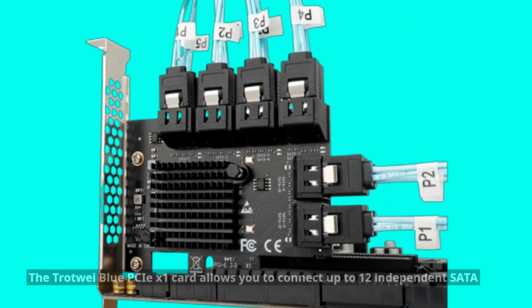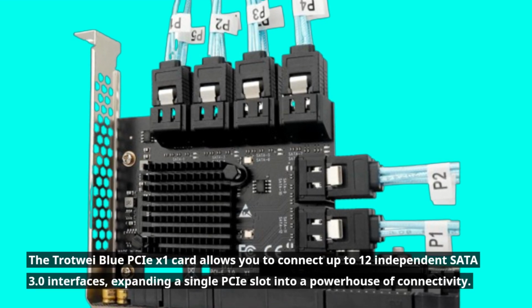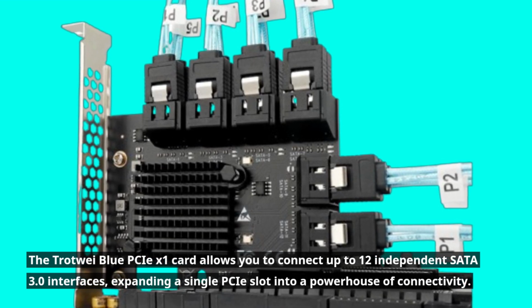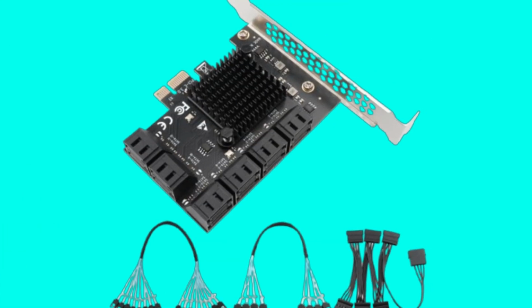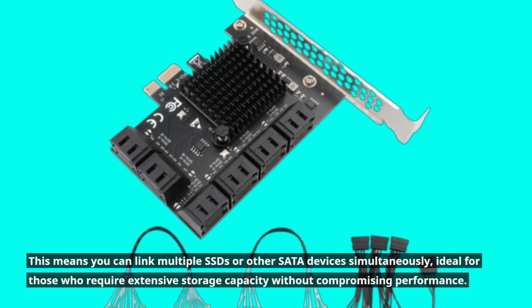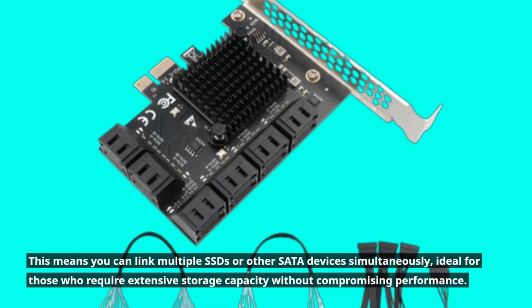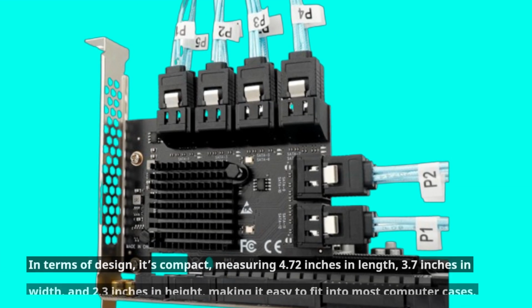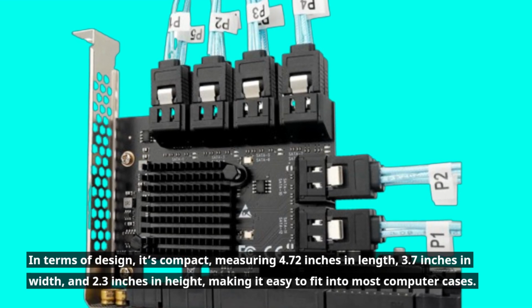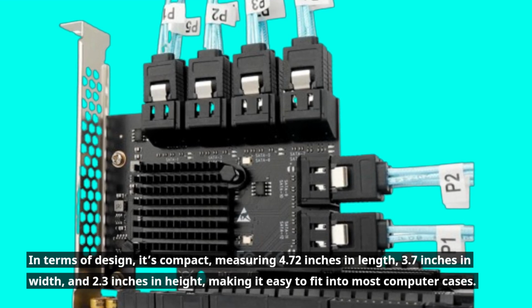The Trotwei Blue PCIe X1 card allows you to connect up to 12 independent SATA 3.0 interfaces, expanding a single PCIe slot into a powerhouse of connectivity. This means you can link multiple SSDs or other SATA devices simultaneously, ideal for those who require extensive storage capacity without compromising performance. In terms of design, it's compact, measuring 4.72 inches in length, 3.7 inches in width, and 2.3 inches in height, making it easy to fit into most computer cases.